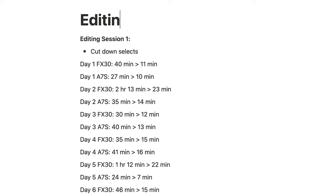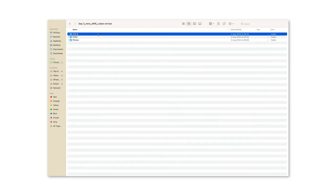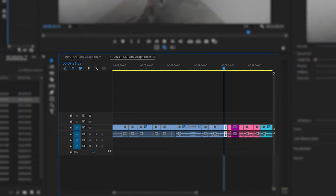Using Notion, I first laid out my editing plan, beginning with organizing my footage, which is a crucial step for efficient editing. Everything we shot was sorted by day, labeled by activity, and placed in its own folder. After that, I started editing in Premiere Pro, which is my editing software. I made separate sequences for each day and camera.